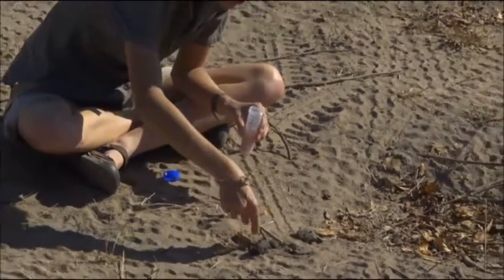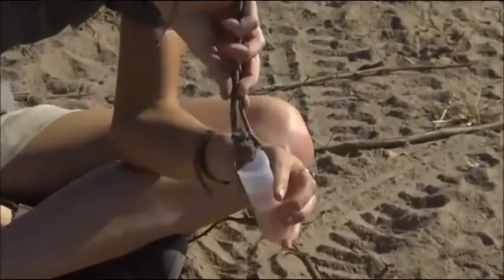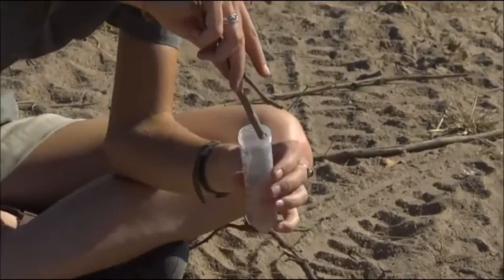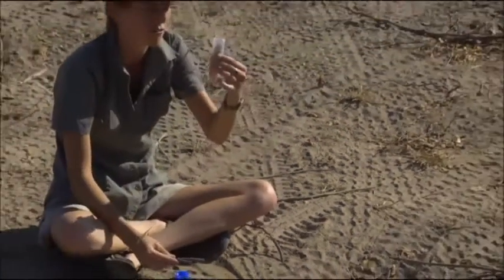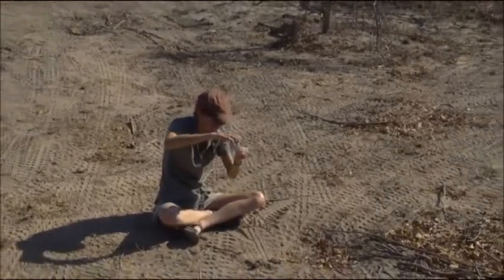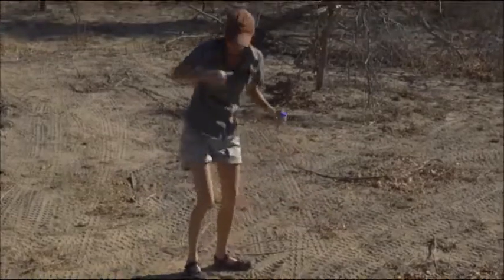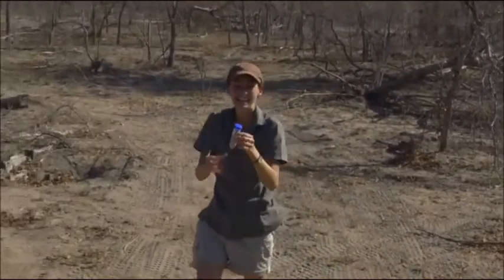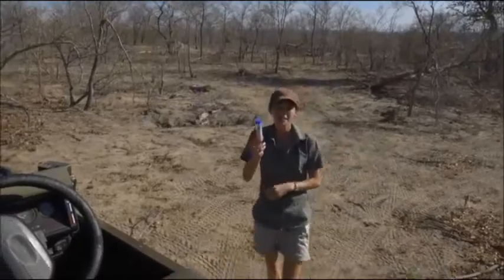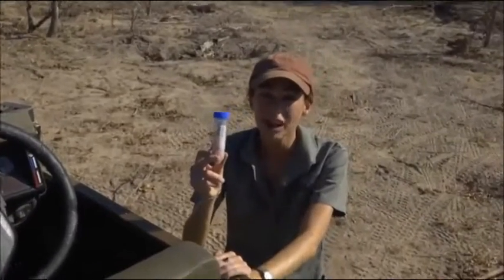My homemade chopsticks, which are very, very ineffective. And, hey, we have liftoff. A perfectly preserved leopard scat. Oh, it smells. Oof. I'm so sorry I opened that up. So here we have it. A vial full of leopard scat, and for a very, very valuable reason.